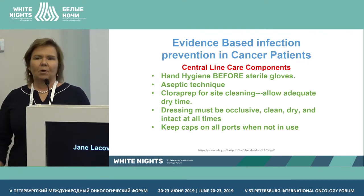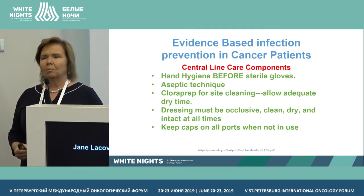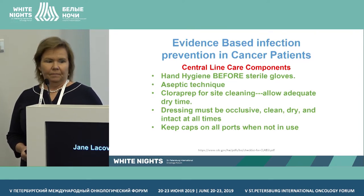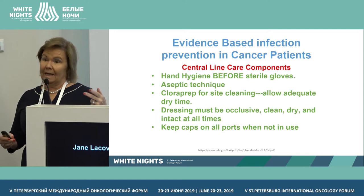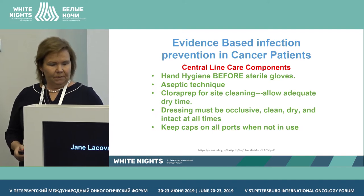We also use ChloraPrep for site cleaning. ChloraPrep is a combination of chlorhexidine plus alcohol. We scrub for 30 seconds and we allow it to dry for 30 seconds. The dry time is as important as the cleaning time. The dressings must always be occlusive, clean, dry, intact. And I saw the dressings yesterday at your hospital, and they looked beautiful. We also want to make sure that all ends of our different lines all have caps on them when they're not in use.